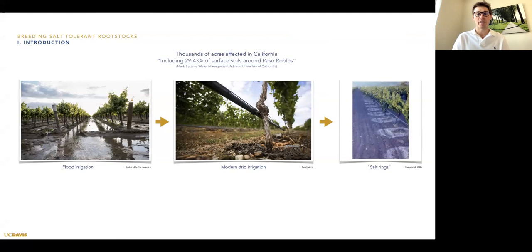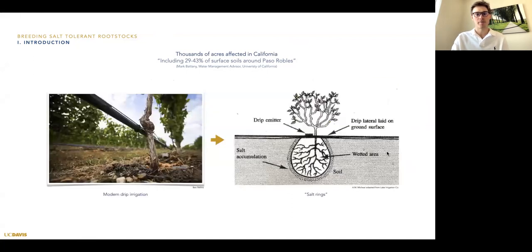So you get salt rings. Water comes out of the drip emitter. It then comes to the surface. It's either used by the plant and transpired, or it's evaporated from the soil and the salts are left behind in those white rings. Here's a cross-section look of what that would look like underneath the soil. Salts, you can see they're dotted and they're being concentrated around the rooting zone. So there's a couple things that we can do.